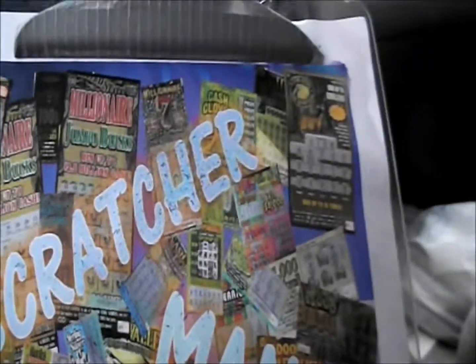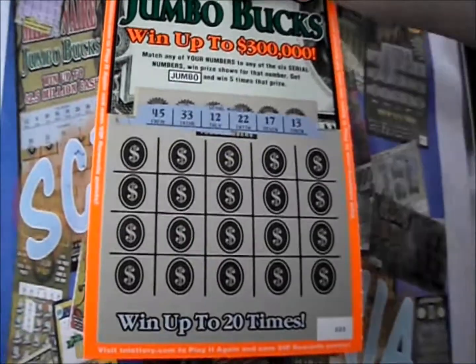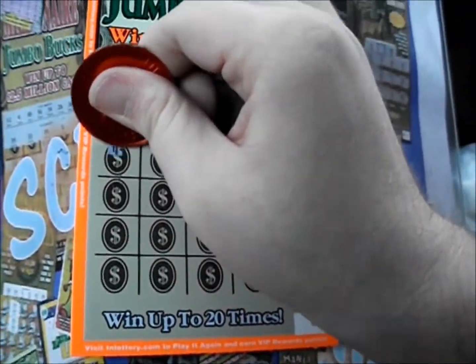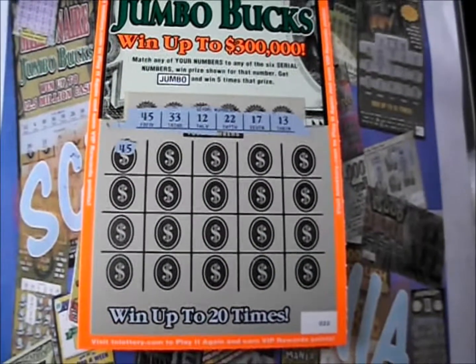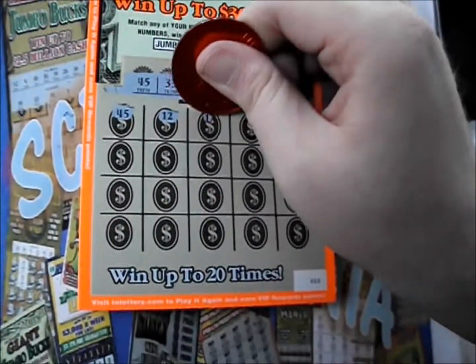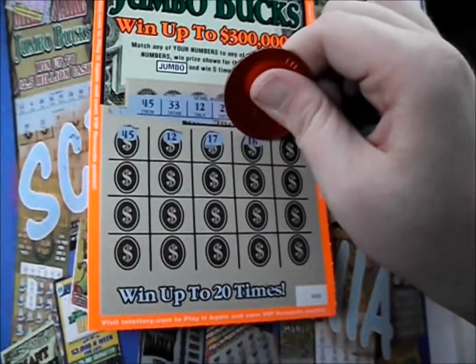I'll throw those two duds out of the way completely and bring up the last two. 45, 33, 12, 22, 17, and 13. 45 right off the bat. We got a winner. And 12. We got another winner. 17. We got another winner.